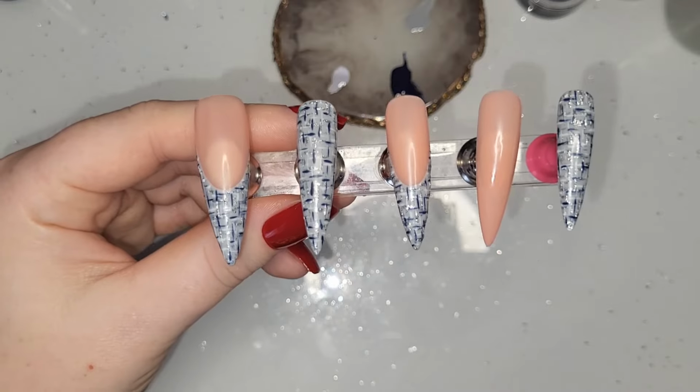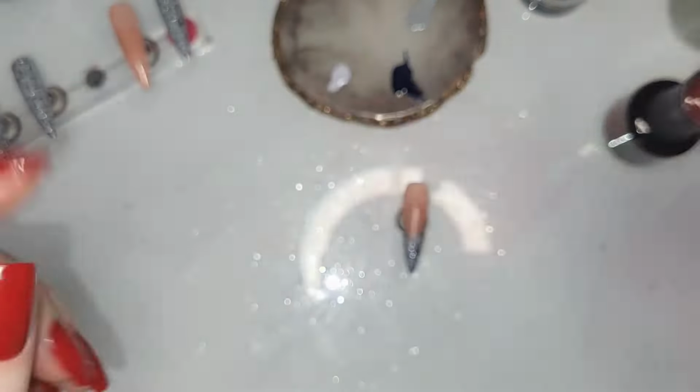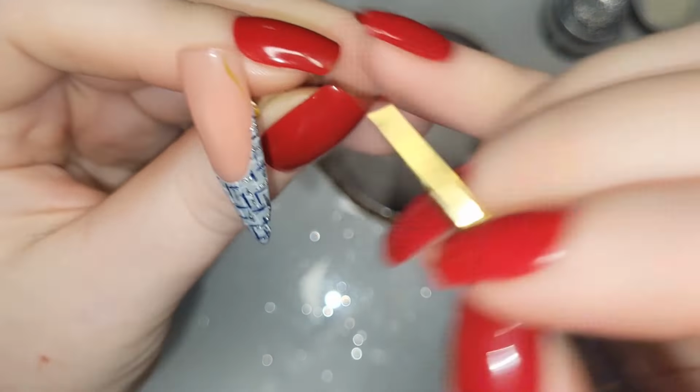So I wanted to try and use as many of these colours as I possibly could. So how many do we end up using? I've got Everglades and Sunset in Florida and No Maps, and I put a bit on my palette. So I used 1, 2, 3, 4, 5 colours out of 8. It's pretty good out of the collection.